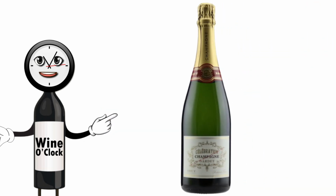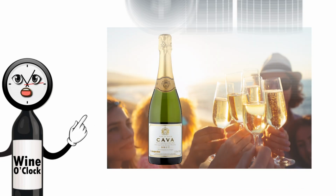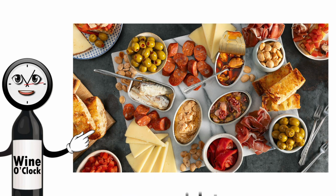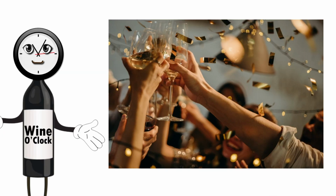The best part? While champagne might demand you sell a kidney to afford a bottle, Cava lets you enjoy the same bubbly elegance for way less cash. It's proof that you can have the sparkle without the splurge. Plus, it pairs perfectly with Spanish tapas. So break out the patatas bravas, jamón, and manchego cheese, and you've got yourself a celebration.